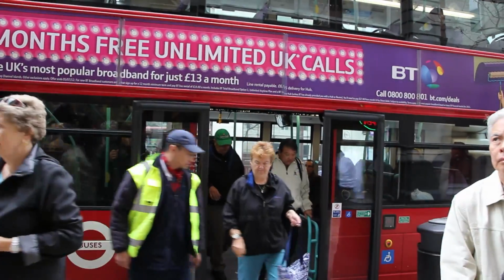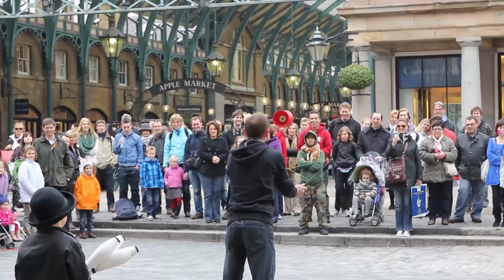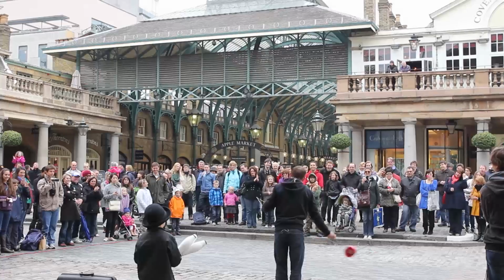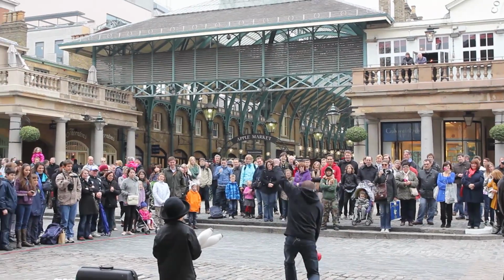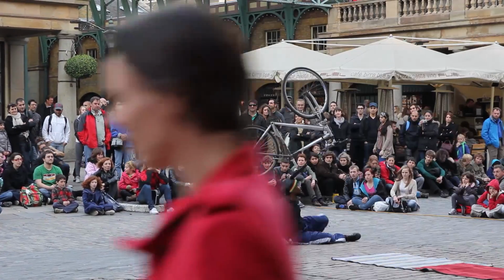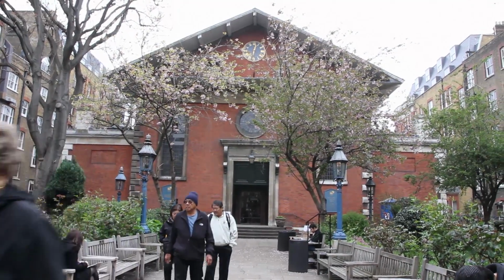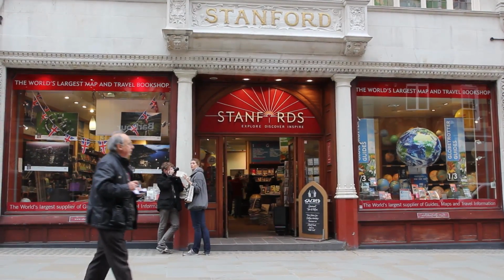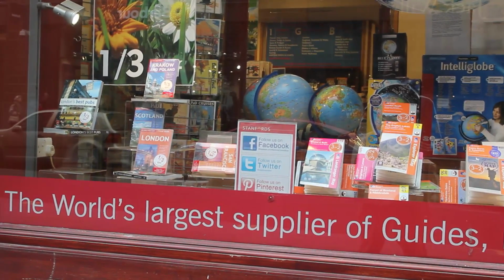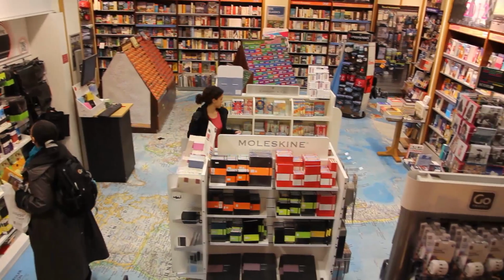We're heading back over towards Leicester Square and Covent Garden, and on to the Covent Garden Marketplace. This is a center of entertainment, shopping, and action. There is endless entertainment from the buskers at Covent Garden. One of my personal favorite shops in the world is Stanford's. It's the biggest travel bookstore you'll ever see.